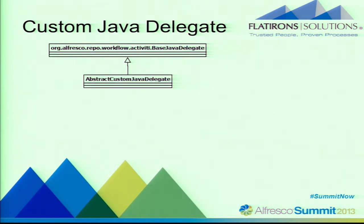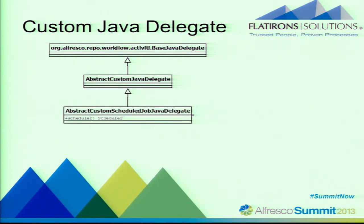We created our own abstract class, for very much the same reasons that Gary did, plus we had some additional information that we wanted to always make available to our workflow service tasks. And then we have another abstract class, for those service tasks which would be scheduled. We have some service tasks within our workflow that are scheduled and some that are not, so there are some peculiar items that we need for the scheduled tasks.